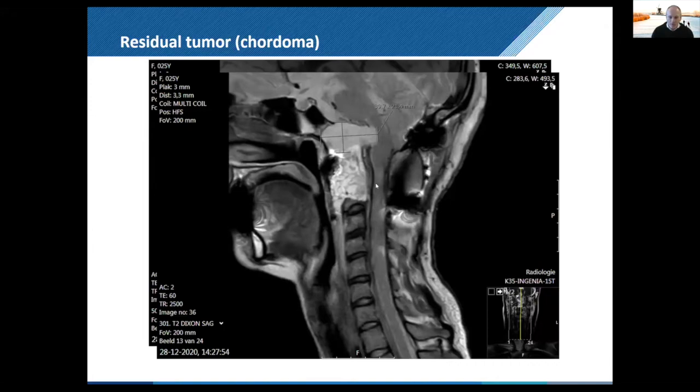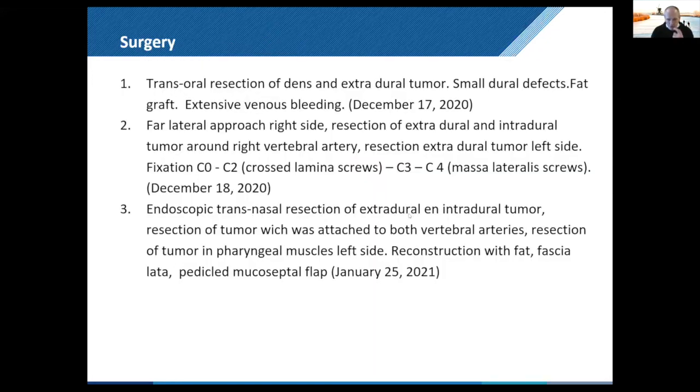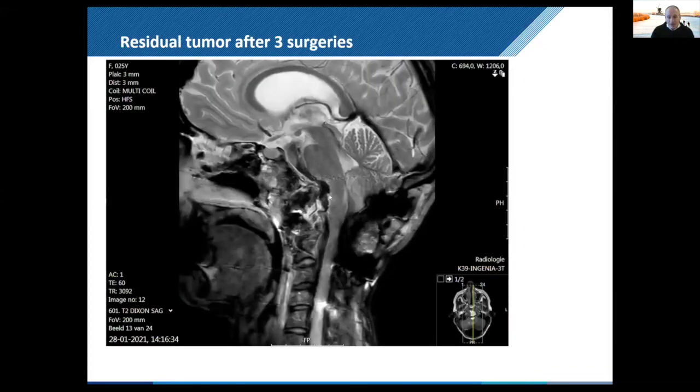She did well. Her symptoms resolved. She went home for about a month. And then we did the third surgery. We did a transnasal endoscopic approach. We removed the tumor intradurally. We removed it from the vertebral arteries. We removed it outside of the pharyngeal spaces and did a reconstruction as normally done with fat, fascia lata, and a pedicle mucoseptal flap. And this is the post-op MRI showing almost nearly complete resection.